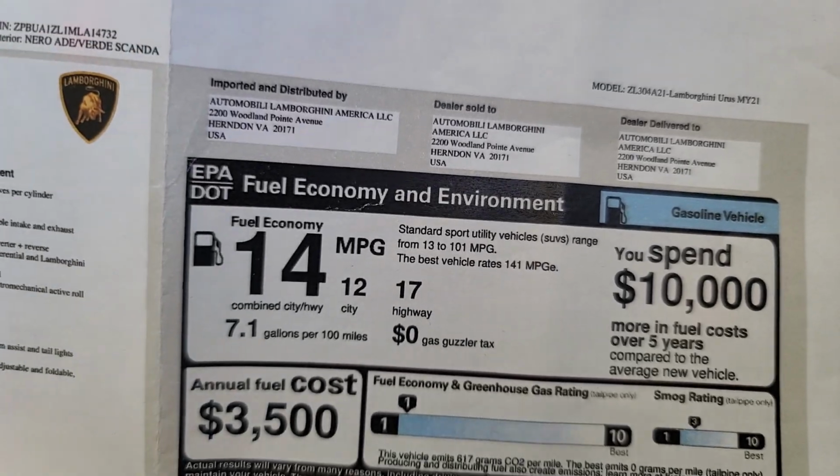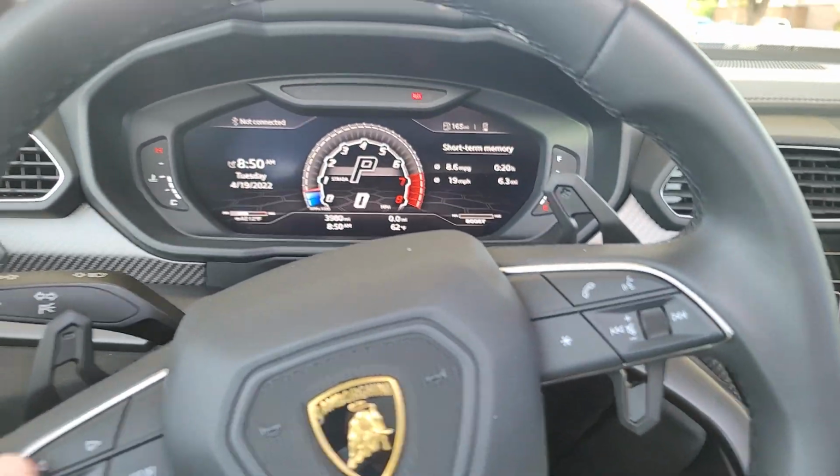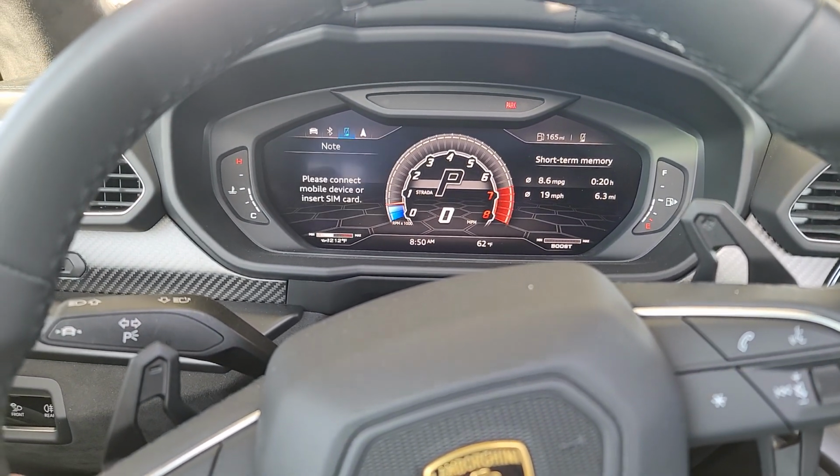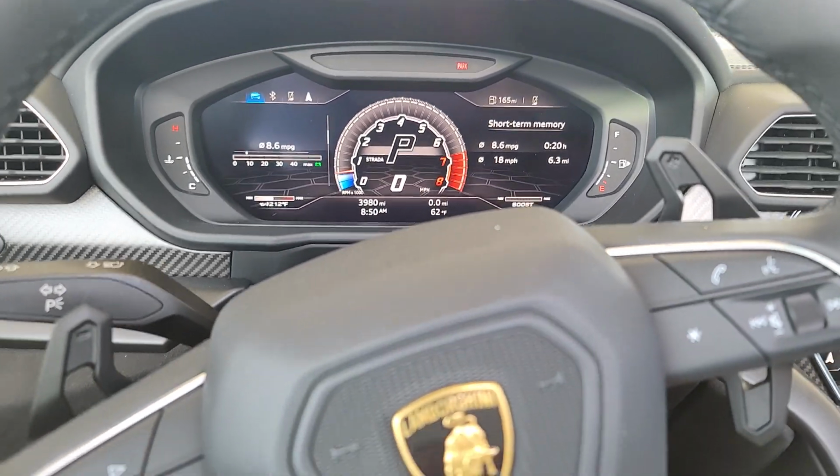I'm actually doing better than that. I'm doing like 18 in the city if I try. So it actually has a 4-cylinder mode in here, and it will go into that mode. See if I can get to the right screen. Right there. It'll show you when it's in 4-cylinder mode.